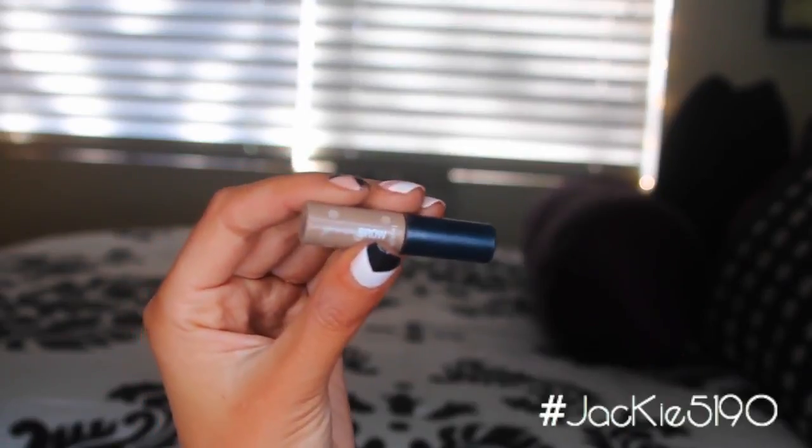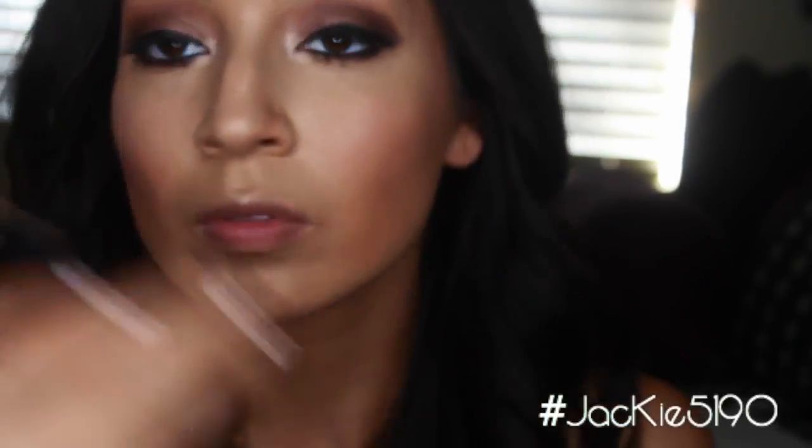For the brows, I'm gonna use the Gimme Brow Gel that's by Benefit. I'm sorry, this is really small because this is the only sample I have, but I still love it because it's so cute and it's by light to medium tint.